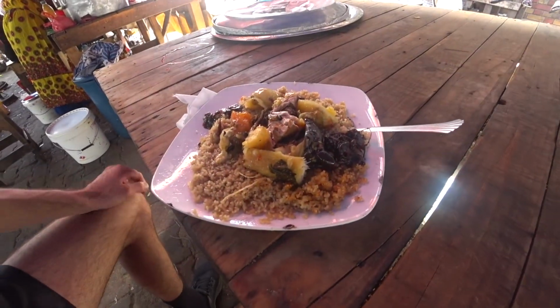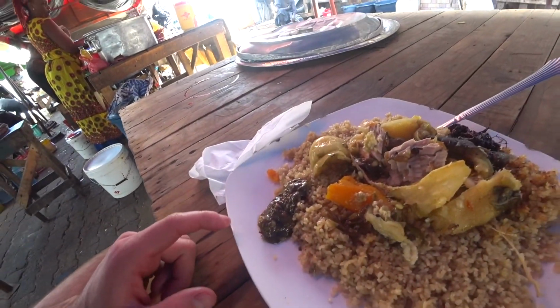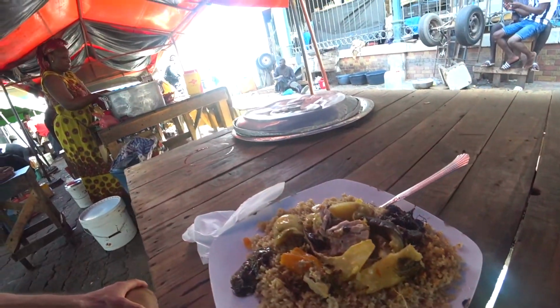So my guy over there directed me over to this stall to have a little Thiéboudienne, which is like rice with fish. Looks like you got some carrots, some sort of chili paste on there. I think it's called nokos. Some beautiful looking rice. Right at the market.